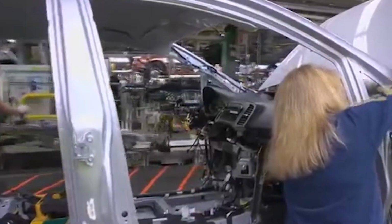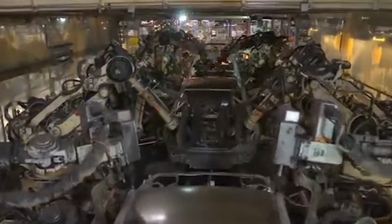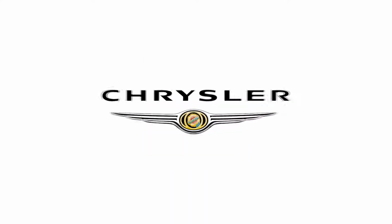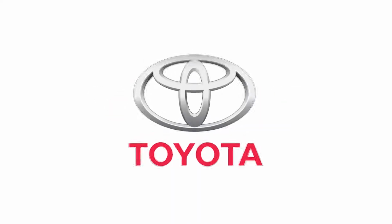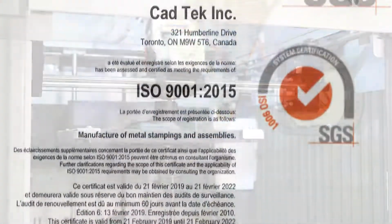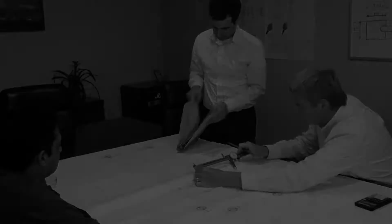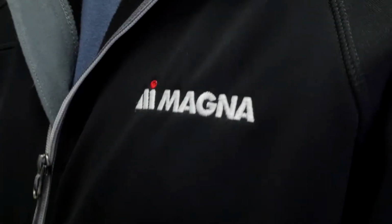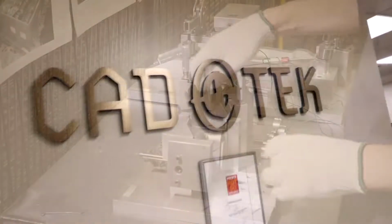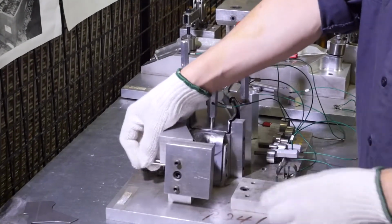Our products end up on some of the most highly regarded OEM manufacturers in the world: GM, Chrysler, Ford, Nissan, Toyota, Honda, to name a few. Our passion is our product that is backed by our integrity and our extensive manufacturing experience that provides the foundation for our long-standing relationships for our valued customers. At CADTek, our highly skilled employees always put the needs of our customers first.